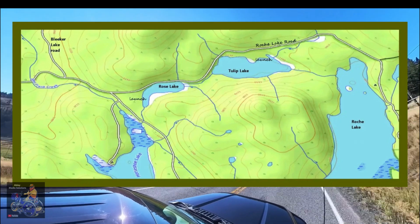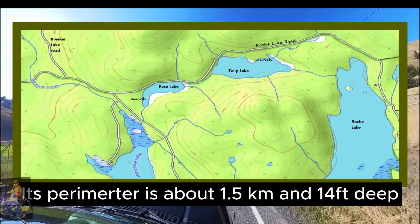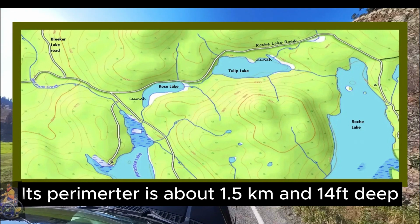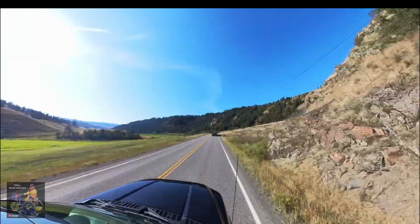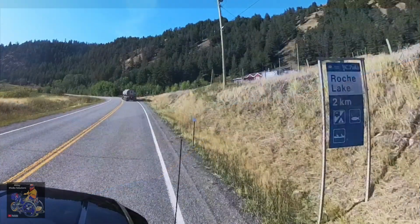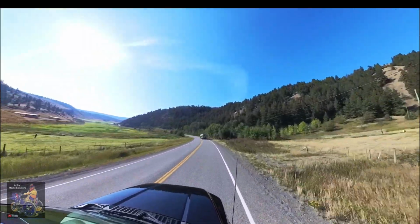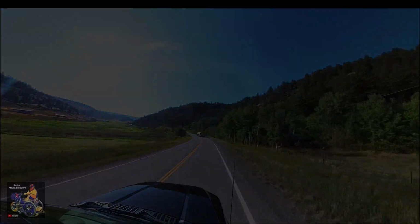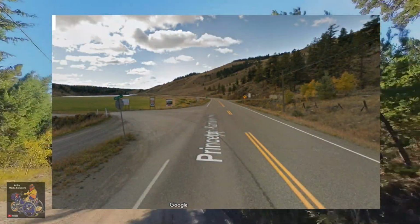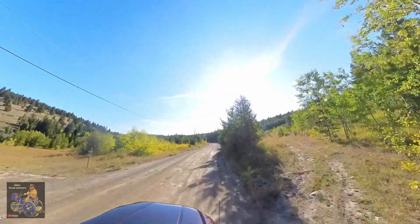Tulip Lake is a small lake. Its perimeter is about 1.5 kilometers, and at its deepest depth, it reaches 14 feet. The turnoff getting off Highway 5 onto Roche Lake Road is very wide and definitely manageable from all kinds of vehicles.